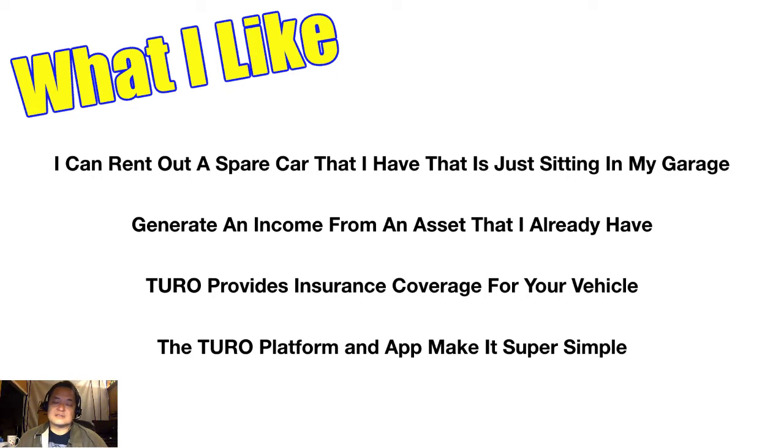So it's kind of a nice way to connect the two different groups together. This is the internet age, and so we can do things like this. And me renting my car out, I can make some extra money. And for an individual looking to get a car, they can rent my car, right? So, and there's a whole range of cars you can pick and choose from.